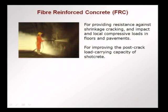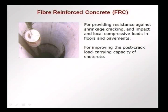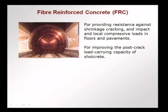Here you see concrete being shot. For a tunnel lining, this is the stabilization of a slope. All sorts of tunnel linings can be done with shotcreting. Here you see the outside of a tunnel. This is say a metro tunnel with shotcreting.